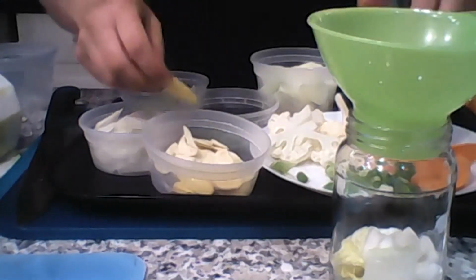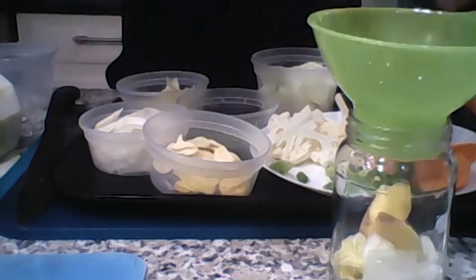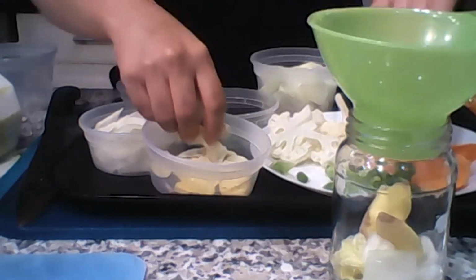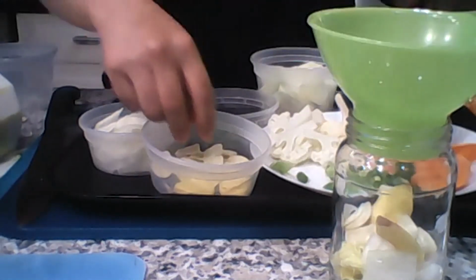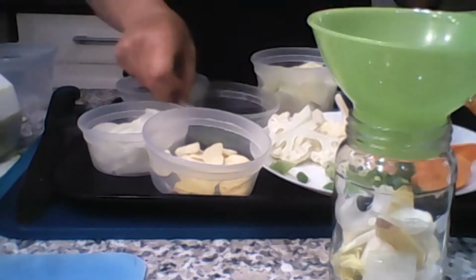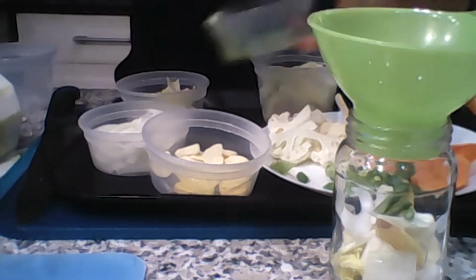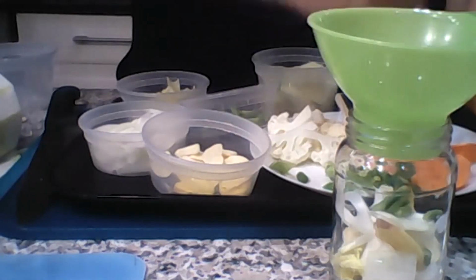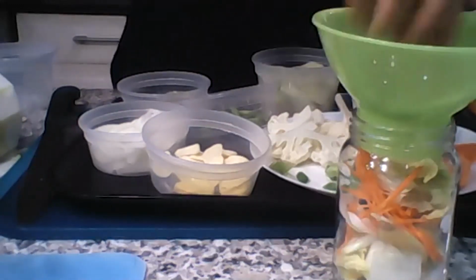What I like to add in my water kimchi is things like ginger. You can chop that up, but I use pieces so that people don't bite into small ginger. I'll add onions, and then you can add whatever you want. I'll have some garlic scapes and matchstick carrots, and then I'll just add as I go.